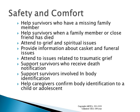Help survivors who have a missing family member figure out how to contact that person. Is there a website where they can post information? Is there the Red Cross, law enforcement? Who do they need to contact to make sure that they can be reunited with their loved one?